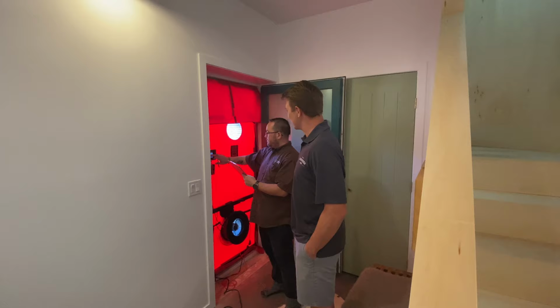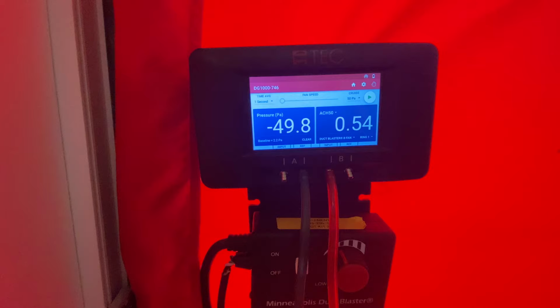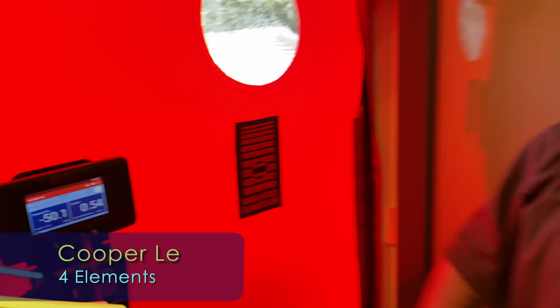One of the key elements of these super insulated homes is air tightness. The day we were there, Cooper Lee was doing a blower door test to check just how airtight this home is. It is a good number. It's quite good, actually. The code prescribed value of a new home now is 2.5.